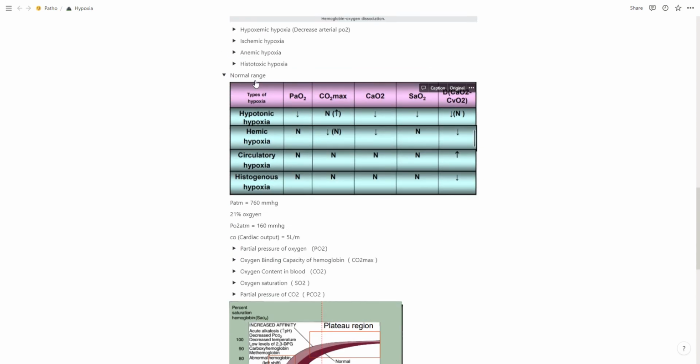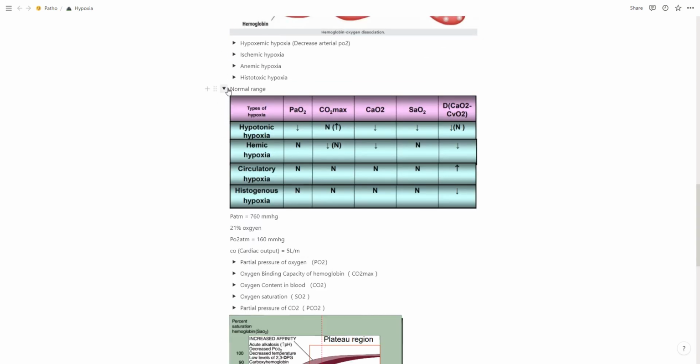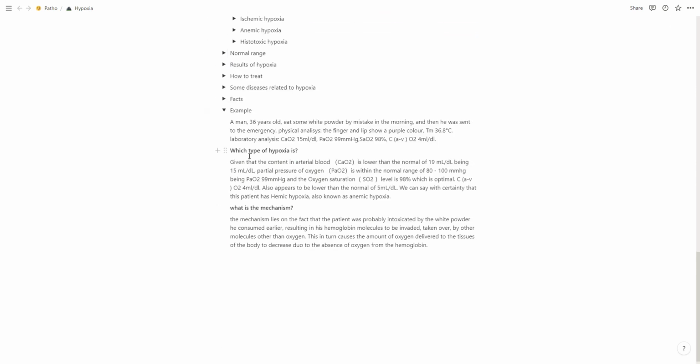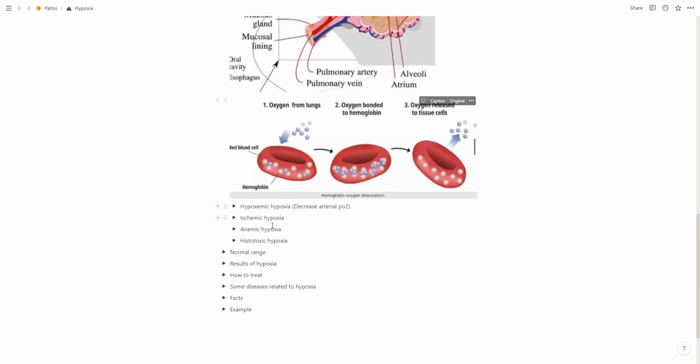All right, so now that we understood this, we can close this tab, and we can already assume what type of hypoxia it is. We can totally tell that it's anemic hypoxia, and this patient probably was subjected to some kind of carbon monoxide poisoning.